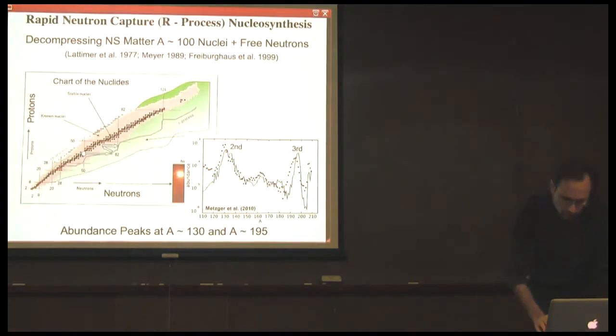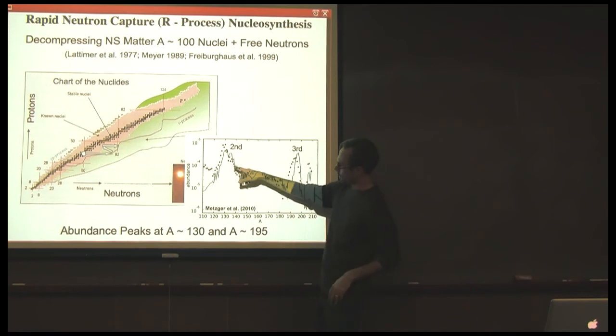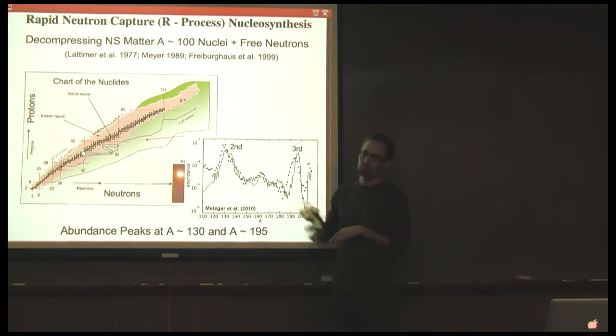This is basically a comparison, work by Brian Metzger at Princeton, looking at the nucleosynthesis of this disk versus the R process that has been inferred in our galaxy. You can see they're kind of consistent. There are these characteristic peaks, and a lot of the elements I mentioned in my talk are peaked around here, but I don't remember the exact isotopes usually identified at these points.